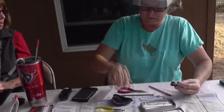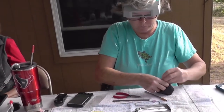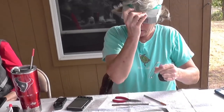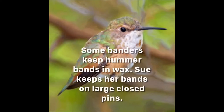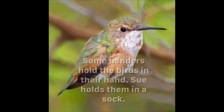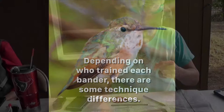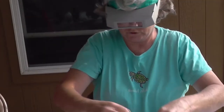So calliopes take the smallest size band we have, which is a 5.4. So we're gonna put one of those on this guy. I keep them on here. Take it off of here. We make sure that we have the next number in the string.